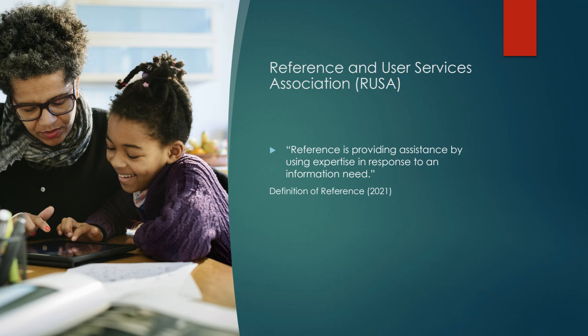I love this definition because it basically sums up what the previous definition said and puts it in more day-to-day terms, because we all have either personal expertise that we're able to help our patrons with, or we use our expertise to find the answer for that patron. So using that definition, I'm going to go over a few different areas where a person working in a public library in the 21st century is most likely to encounter one of these hidden reference transactions.